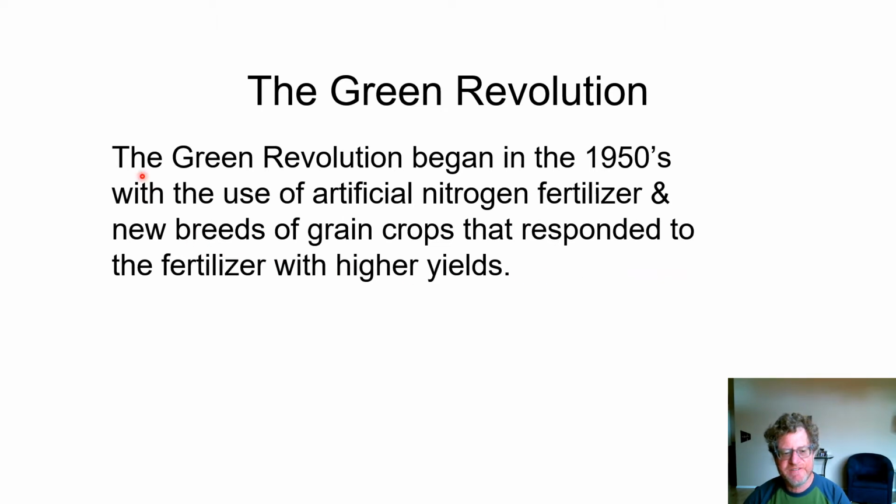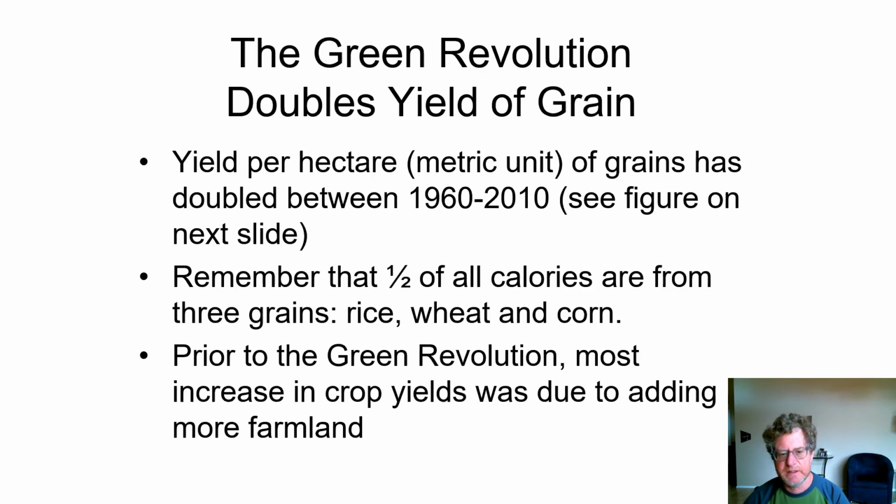So in the 1950s, the ability to grow larger yields or more crops on the same amount of land became known as the Green Revolution. And it was brought about by artificial nitrogen fertilizer, the combination of the work of Haber, and then new breeds of crops that would grow and yield more with that increased nitrogen fertilizer, and then other things like irrigation and pesticides. So high inputs to get higher yields on the same amount of land.